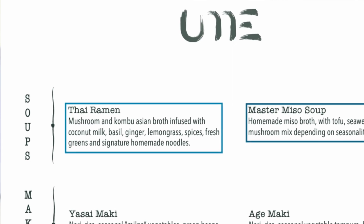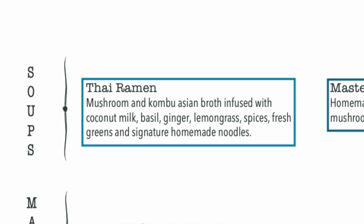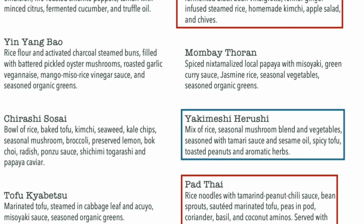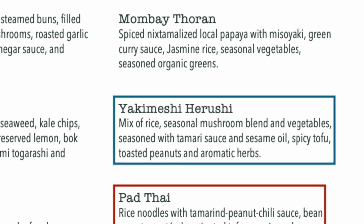They ordered the Thai ramen, and that looked really good. It's in a lemongrass sauce, and I think that could have been really yummy. They also ordered the yakimeshi harushi, which is a vegetable rice dish, which also sounds pretty good. Again, these things, as long as they are seasoned correctly and no flavor is completely wiping out the other flavors, I think they could be really good dishes.